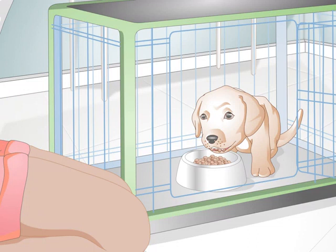Keep moving the food bowl further and further back with each mealtime until their entire body is inside. Once your dog is comfortable feeding in the crate, close the door while they eat and let them out immediately afterwards. Then, gradually extend the time they are in the crate with the door closed after eating from a few minutes to a quarter of an hour. This will help them become comfortable with being confined in their crate.